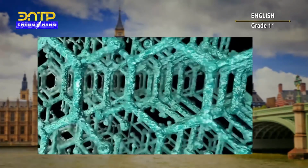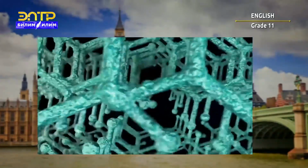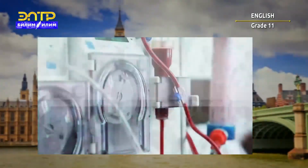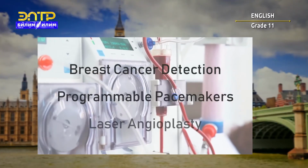Gravity has an effect on a molecular level, so working in an environment where it can be eliminated from the equation allows discoveries that would otherwise be impossible. Medical advances due to space exploration include improvements in breast cancer detection, programmable pacemakers, and laser angioplasty.